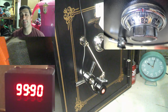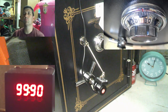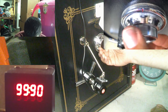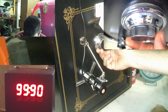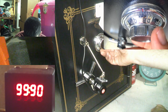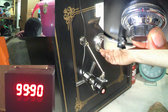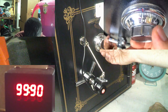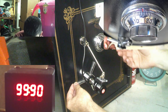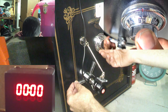Well, you know what? We hit 51 first. Let's do 51 first. This is really quick, but I'll do it slow. So we go 51, and then we do one full rotation until we pick up the second wheel. It picked up right at about 48. So we go 48 for the second number, and then we go back to 14 and we check the dial.